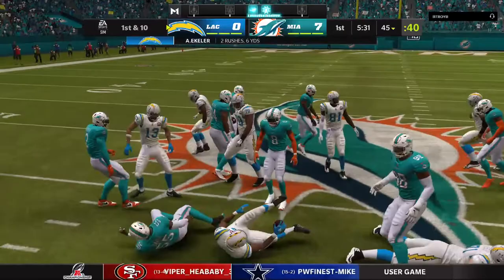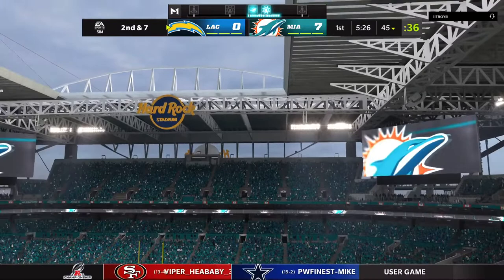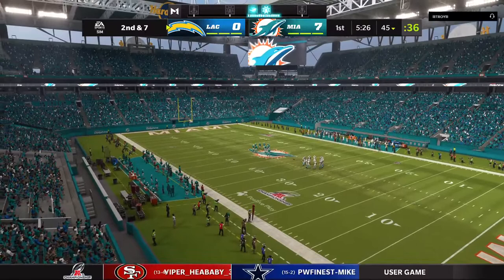So they've got a nice drive going now. They're in good shape. What's interesting to me is they're also in that spot of the field where you would take a shot. Do you change that up just because you're down a touchdown? Yards on that last carry. Here's second and 7.